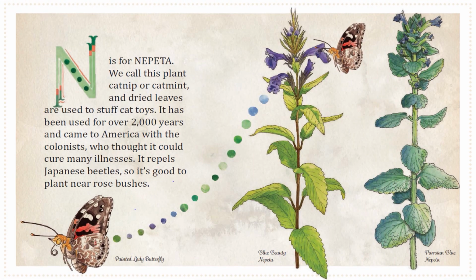N is for Nepeta. We call this plant catnip or catmint, and dried leaves are used to stuff cat toys. Meow. It has been used for over 2,000 years and came to America with the colonists, who thought it could cure many illnesses. It repels Japanese beetles, so it's good to plant near rose bushes.